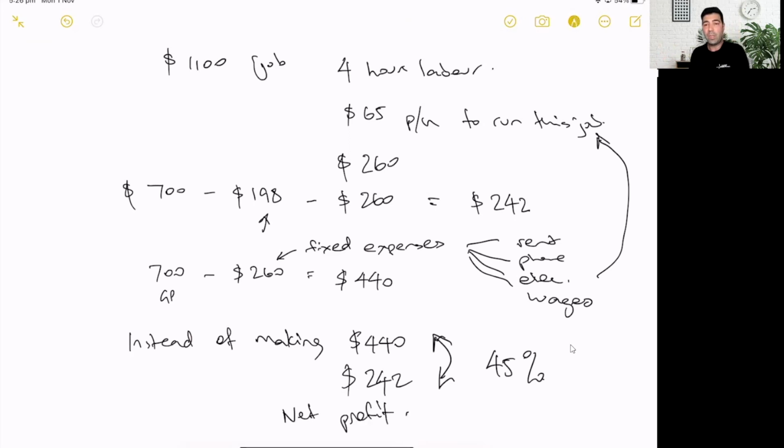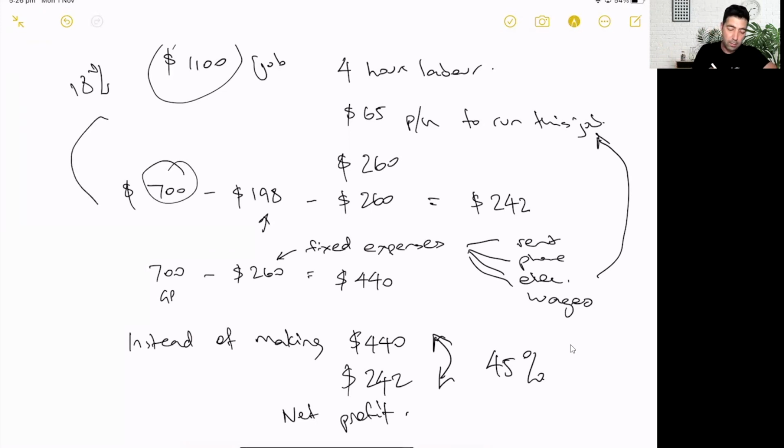This is quite concerning, because what they're doing is taking the cut on this $1,100. They're not taking the cut on your GP or on your net profit. They're taking the cut on the total amount. So by the time you dilute it to GP and then to net profit, you're left with quite a deal less than what you thought you might have been.